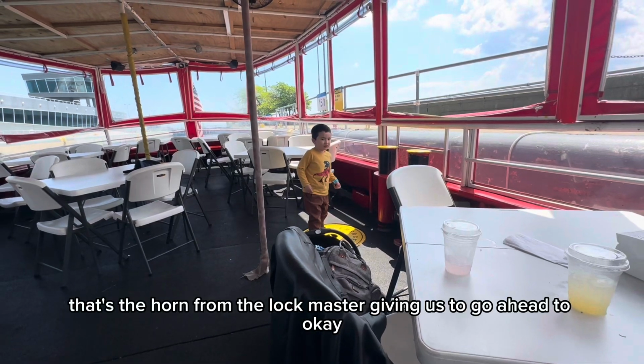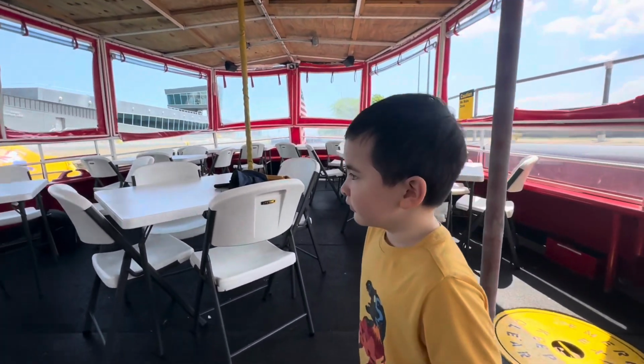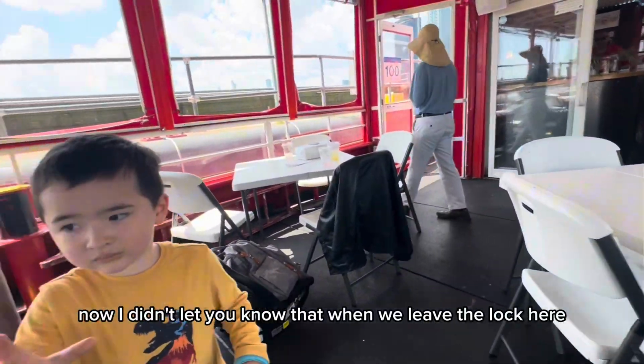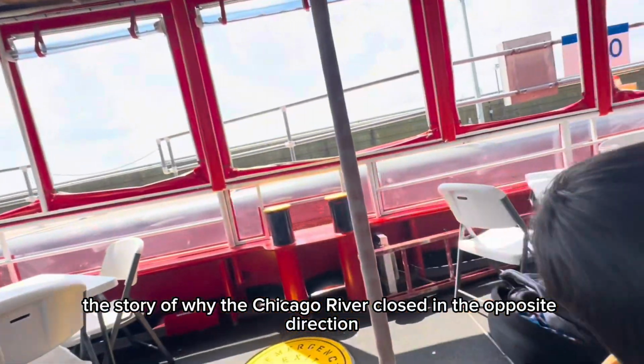All right, that's the horn from the Hawk Master giving us the go ahead. Let's go. River, so the adventure continues. Now, I did let you know that when we did the walk here, I was going to share with you the story of why the Chicago River flows in the opposite direction.